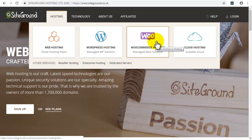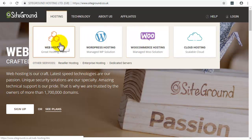WooCommerce is a plugin for WordPress. This helps you create e-commerce stores. And again, this is the first time I've seen a hosting company that offers WooCommerce specifically. But again, I would stick to a shared web hosting account.